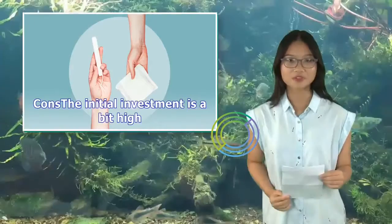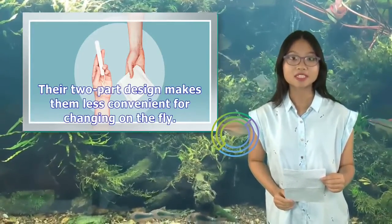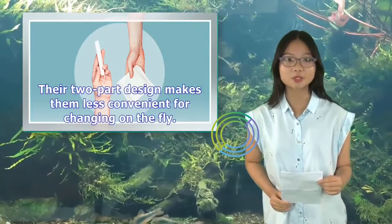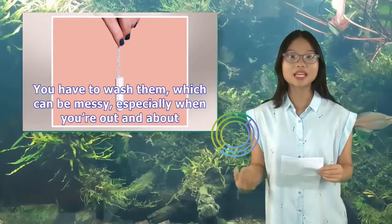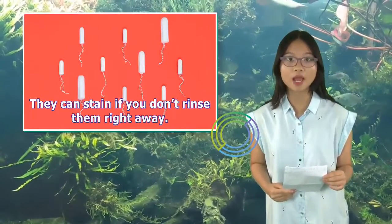Cons. The initial investment is a bit high. Their two-part design makes them less convenient for changing on the fly. You have to wash them, which can be messy, especially when you're out and about. They can stain if you don't rinse them right away.